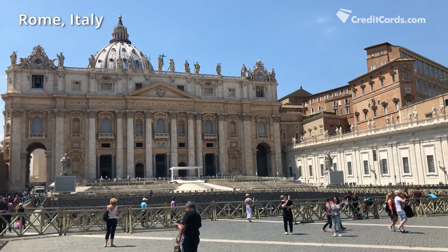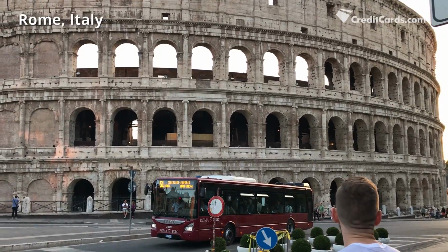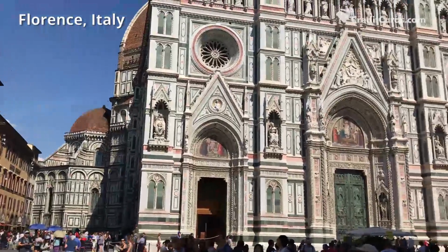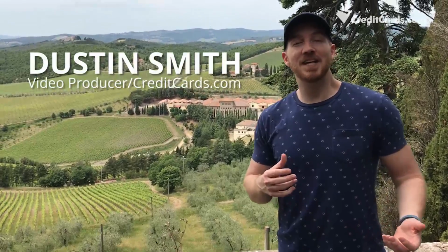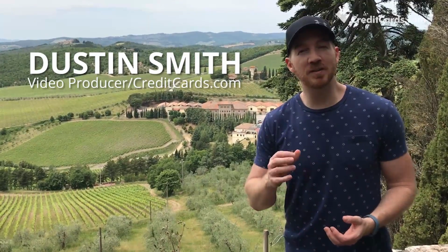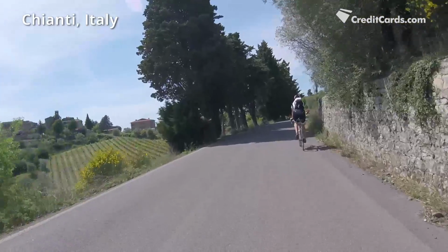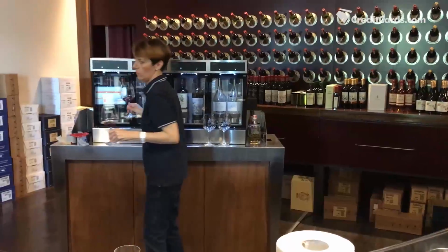In Rome, I used my points to book a guided tour of the Vatican and a small group walking tour of the Colosseum. In Florence, I breezed past the crowds with a skip the line voucher to see Michelangelo's famous David sculpture. After spending several days in Rome and Florence, it's wonderful to escape the big city and do a bike tour through the beautiful Tuscan countryside, complete with castles, gorgeous views, and wine tasting.